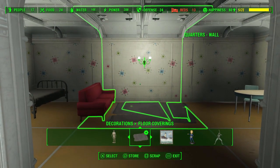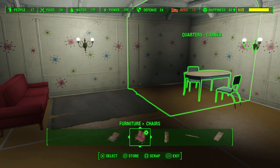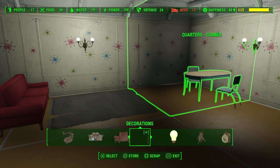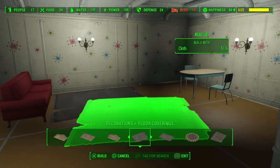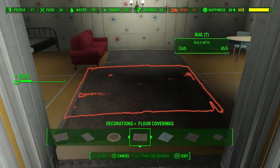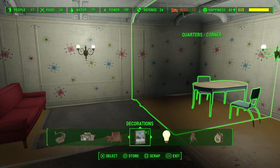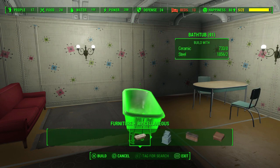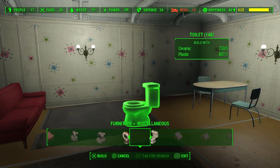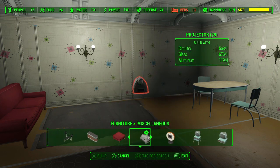I mean, maybe they just hadn't delivered the rugs to the vault yet. And so now the settlers have to use just whatever they found out in the wasteland to cover their floors with. Maybe that's how it works. I guess probably everything isn't going to be delivered. They're going to have to use some old stuff. Like the bathtubs, for instance.